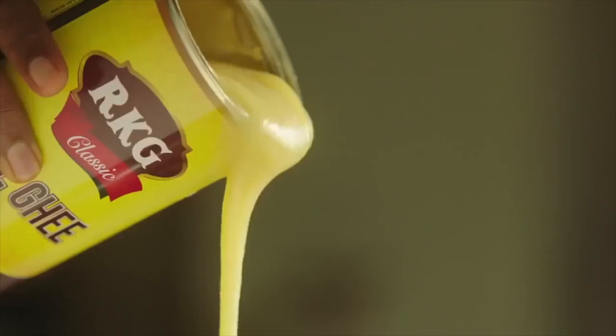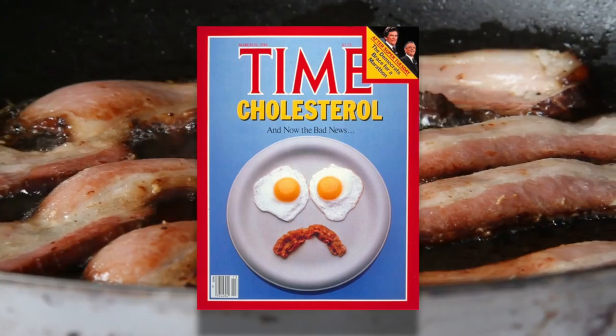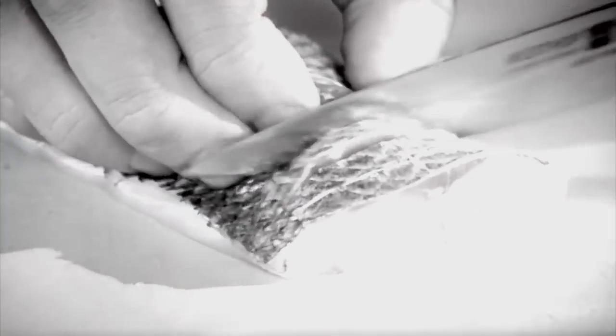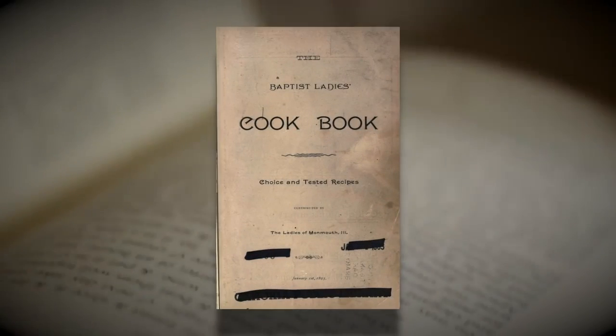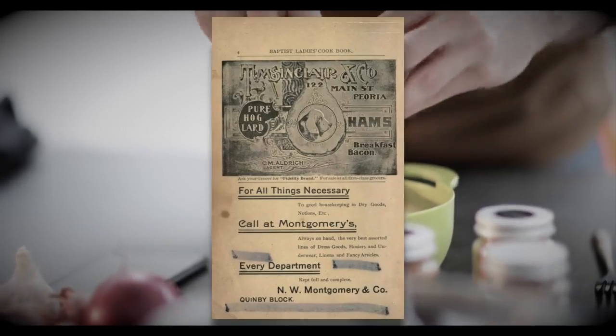Low-carb or ketogenic cookbooks with recipes like this may sound like a delicious way to lose weight, but what about cholesterol and heart disease? What's interesting about this saturated fat-heavy recipe is that it isn't recent at all. It came from an 1895 cookbook, a time when heart disease rates were at an all-time low. Almost every single recipe in the Baptist Ladies Cookbook contains butter, eggs, cream, or lard.